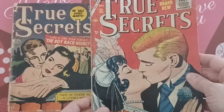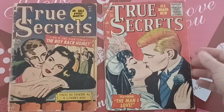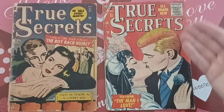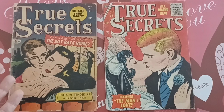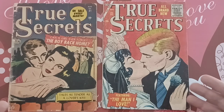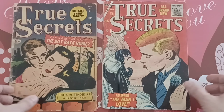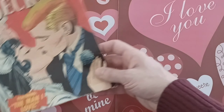But True Secrets is an Atlas delight, romance title, and you can see side by side the red on the right hand side, the blue, the smooch, and the love, and the hugs, and the hands. Just wanted to show you these great books. Vince Colletta again, and of course, Jay Scott Pike. And we'll set them aside.